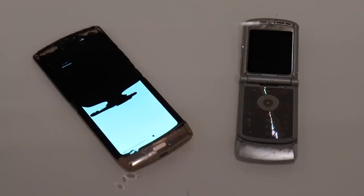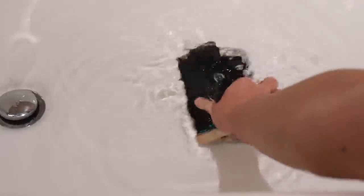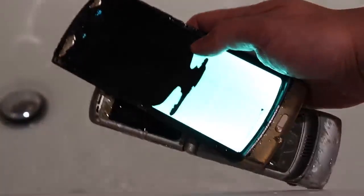The old Razr turned off, but the new Razr is still working, with the bottom part of the screen now completely lit up. Not responding to button press. Oh, there goes the new Razr. Let's get them out. Oh, the new Razr is still showing some life. Oh, there it goes again. And I heard it hissing.